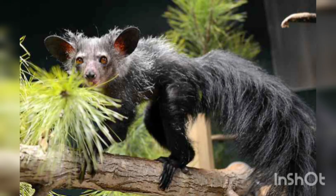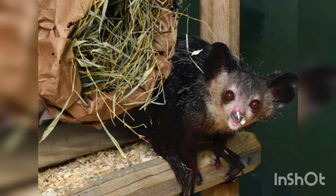How to identify an aye-aye? Head to Madagascar to recognize these googly eyed animals. After the sun sets is the time at which you can focus your energy on searching for the aye-aye.